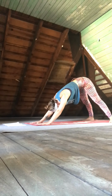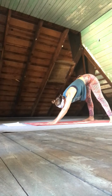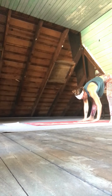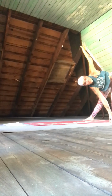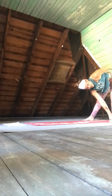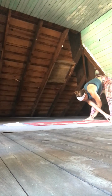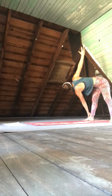Bringing feet to the outside of your mat, heels on mat, toes pointing out to the sides. Use your hands to walk you back. Right foot to left ankle, arms open out to a T. Exhale, come down. Left hand to right ankle, arms open up to a T to the right side.